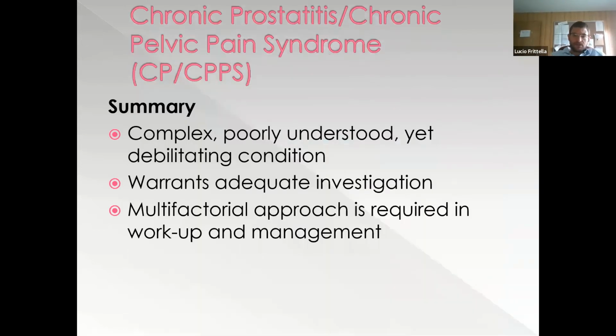So yeah, that's it. Unfortunately, chronic pelvic pain is still quite poorly understood. It's extremely complex, and it remains very debilitating, in spite of maybe our attitude towards it. We do tend to become a bit flippant and blasé when we get these patients, and we just don't know what to do with them, and their scopes are normal and their PSAs are normal. So it's important to include in our workup those validated questionnaires, and look for potential treatment options that we don't normally consider as urologists. And so a multifactorial, multidisciplinary approach is required both in the workup and the management of this condition.